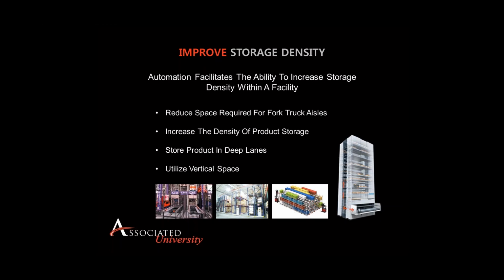And then you have storing product in deep lanes. You may have product that fits this profile where you have many pallets of a certain SKU, and the only way really to facilitate storing that product deep, be it 5, 6, 7, 10, 20 deep, is going to be to leverage automation to facilitate it. And then utilizing the vertical space. This is always one that I think people look to pretty quickly when they look in a warehouse, and if they're not utilizing all the vertical space, one of the first things that comes to mind is, okay, is this an application for automation to increase the amount of product that we're storing in this same facility?